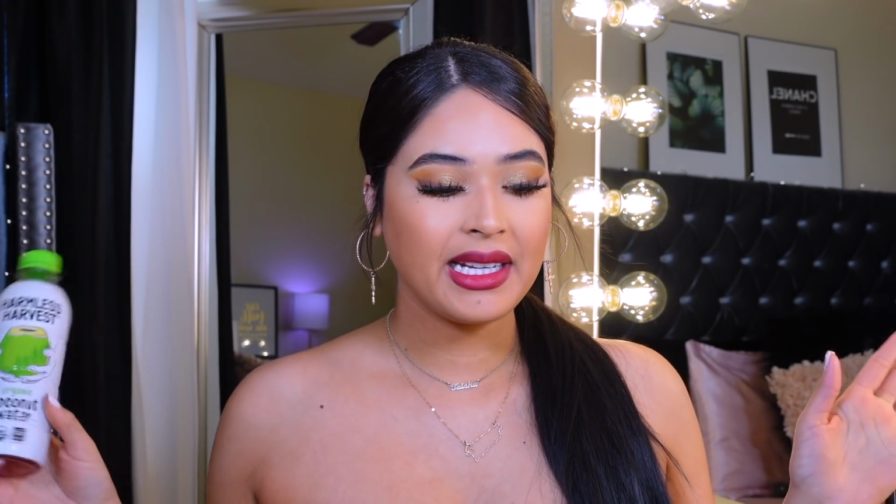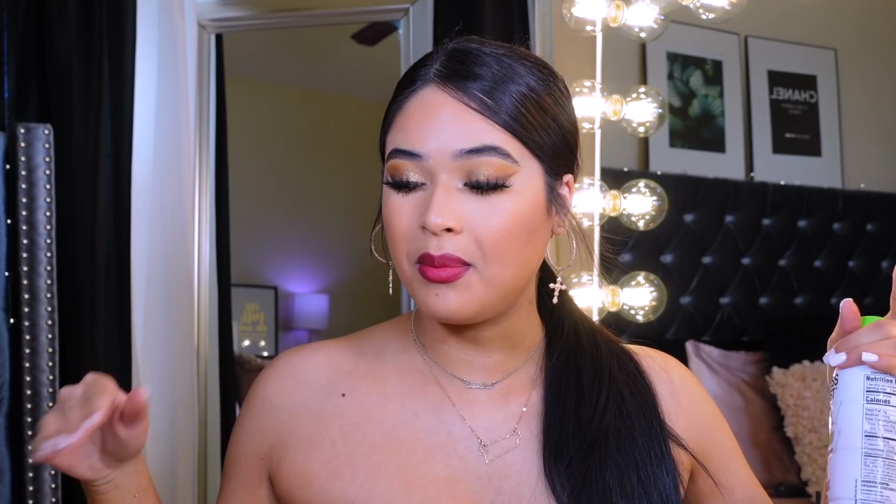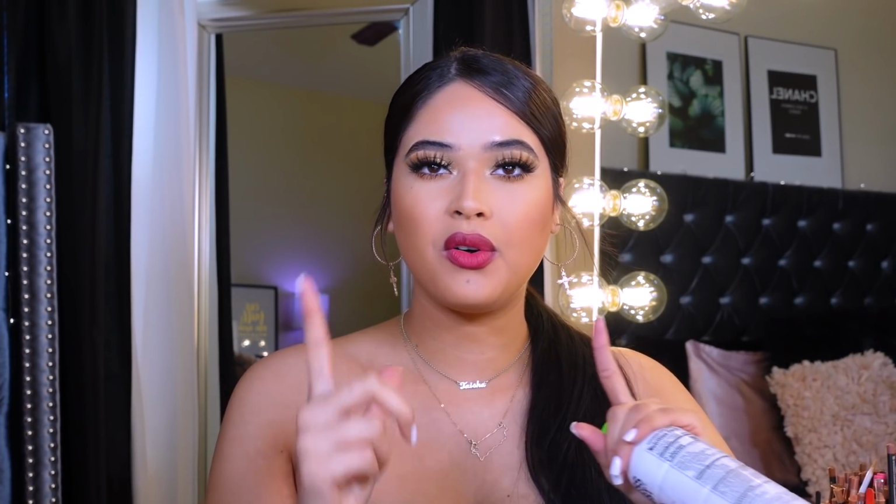Other than that, you guys, my lips feel really hydrated, which I appreciate, because for some weird reason my lips have been super dry lately. I've been drinking water, putting lip balm, and they're still super dry. So yeah, that being said, I'm gonna go enjoy my coconut water, relax a little bit. I'll probably go get something to eat, and then I will see you guys in a couple of hours.